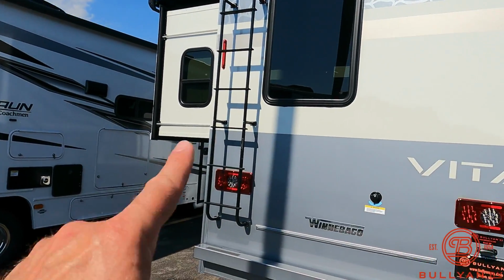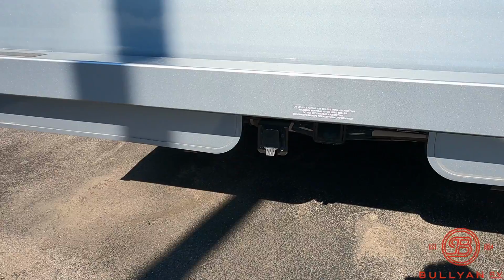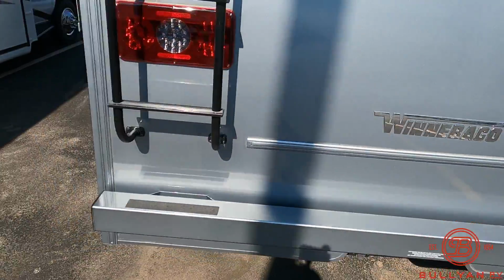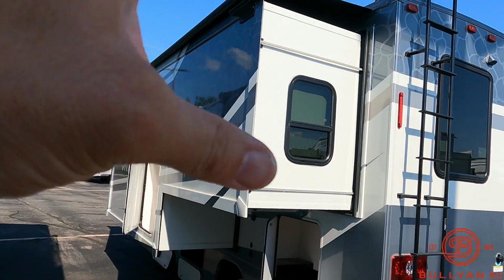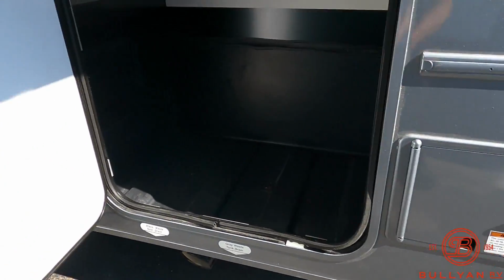Full walk-on roof ladder there. You're gonna have a 5,000-pound hitch right there in case you want to pull a little car. 7-prong plug as well. We'll back up a little bit. There's the full wall slide awning there to keep debris off the top. There's your 110 plug there.